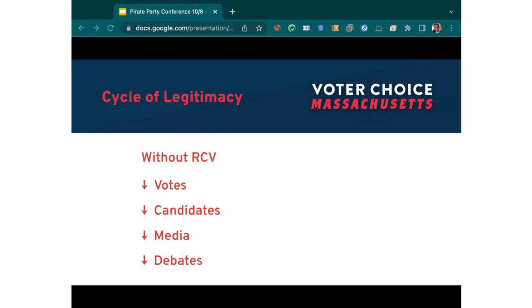One of the tools we hope will help break out of this is ranked choice voting, to undo this, to liberate voters to vote their conscience, to spur more candidates to run under minor party labels, to widen the media coverage of third party candidates, and to make it more likely they'll be invited to debates. I don't want to oversell it. You know, it's not a panacea.